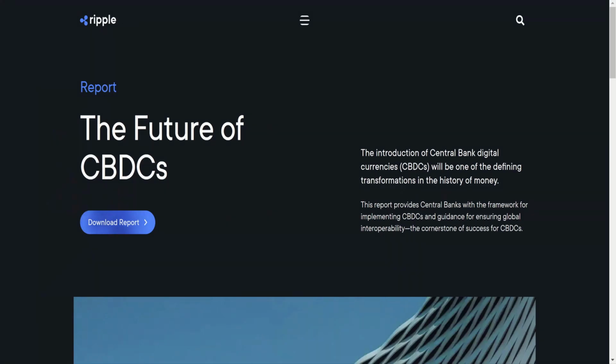We know that Ripple is working with central banks, building their CBDC solutions, and we know that XRP Ledger federated sidechains are going to be used in order to build a CBDC blockchain, which will issue, let's say, the digital euro or some other kind of fiat currency. So this is really great news for the XRP Ledger, and I think that federated sidechains will find other very interesting use cases.